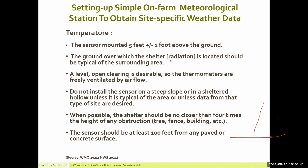The ground over which the sensor is exposed should be typical of the surroundings. So you can't have an area of flatland and then you go and put the thermometer on the mango tree. That wouldn't be typical. It would have to be representative of the entire area. It must be open clearing so that the thermometers are freely ventilated and the flow of air is unobstructed. Do not install these on steep slopes, or on sheltered hollow ground. So you don't want to put it anywhere that is not typical, as I said earlier.